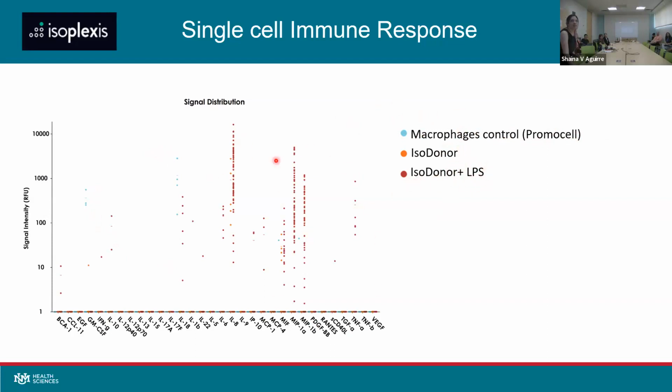IsoDonor, which is a cell line that the company provides, and a lot of the protocols are optimized for this. So it's a good internal control. If this doesn't work, it means that something in the process didn't work. But if this works and you don't see anything in your samples, that more likely means that your samples don't have cytokines. And as expected, these activated IsoDonor cells have higher intensity of these cytokines.